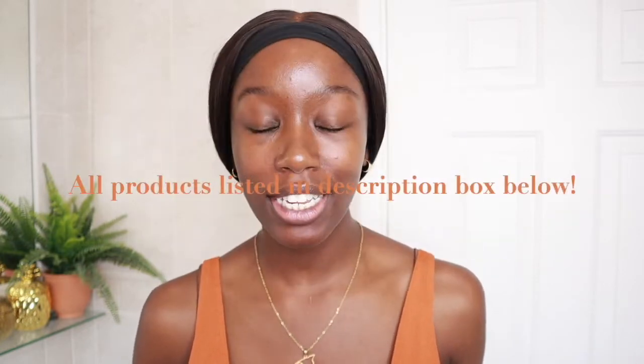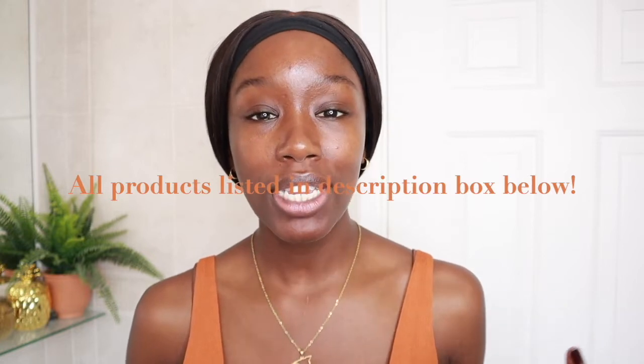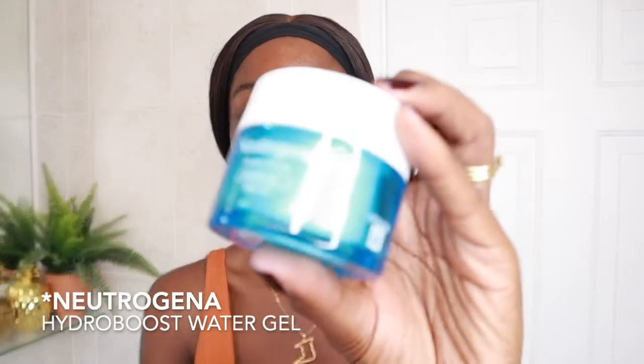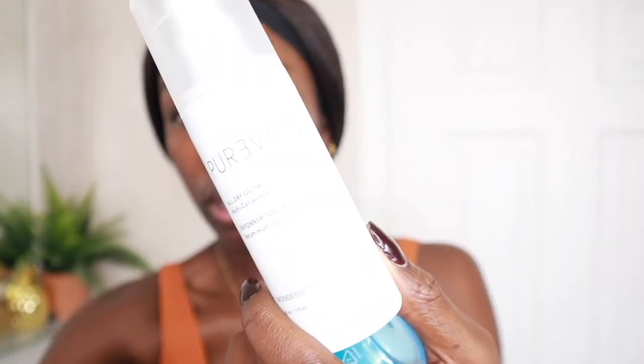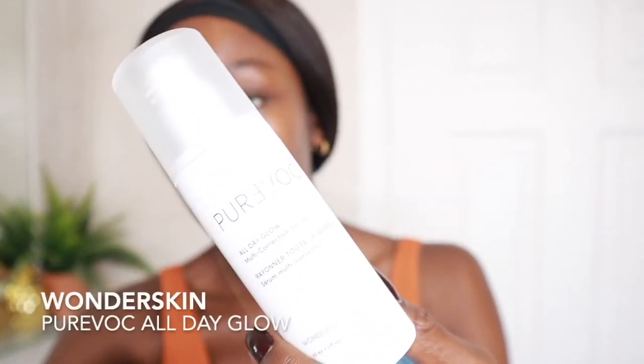So first up is skincare, which we know is the foundation of a flawless makeup routine. I have recently started swapping out my moisturizer because I normally use quite a rich moisturizer even though I've got oily combination skin, because contrary to popular belief, oily skin does still need moisture. But in the summer, because I feel like I can start to overproduce oil, I have been swapping out my moisturizer and using either a gel-based moisturizer. This is the Nivea Hydro Boost moisturizer, which is a favourite of mine, or I've been using a hydrating serum like this one from WONDERSKIN.